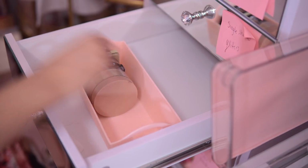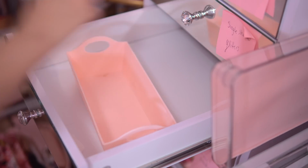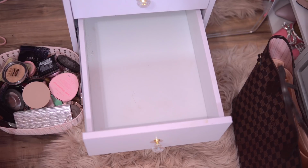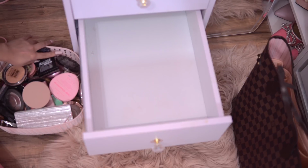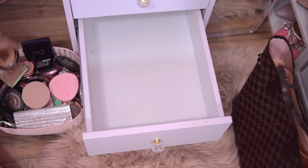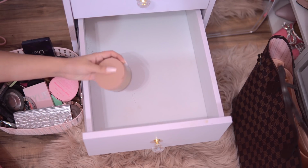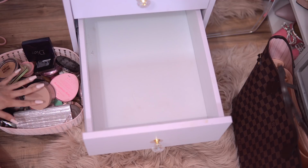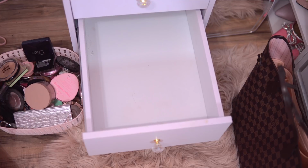So heavy. Okay, that's all of them. When it comes to highlighters, I am going to go through literally all of them and try to declutter some because I just have way too many highlighters. So let's find out what we're going to keep. I use this for my body. This is by KKW, so I do want to keep this one. You know what? Let me get some organizers going in here and then we will do this decluttering part.